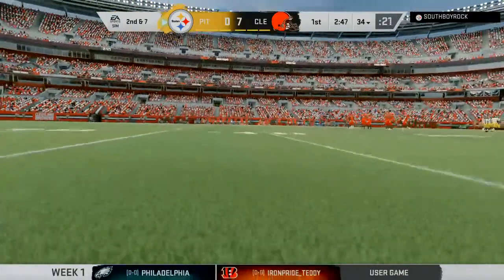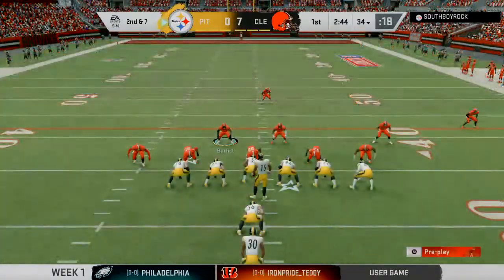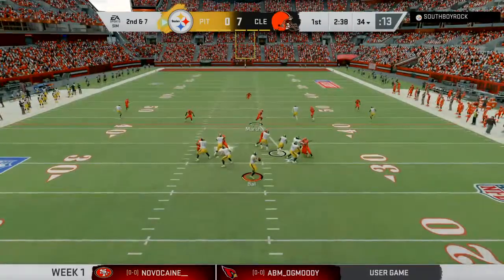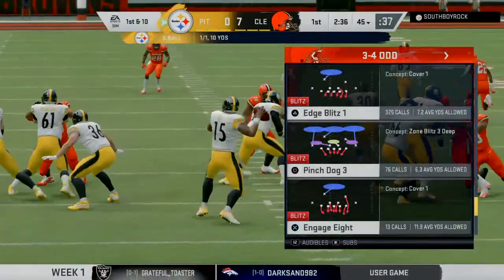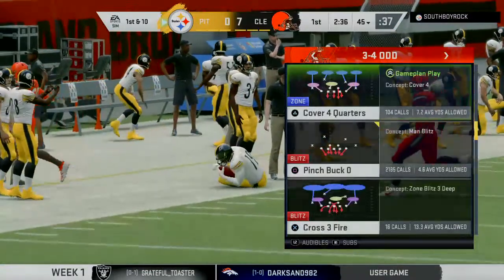The last run got 3. Now here's 2nd and 7. He'll find Juju Smith-Schuster. And he's going to be out up around the 45-yard line. A gain of 10, good for a Steeler first down.